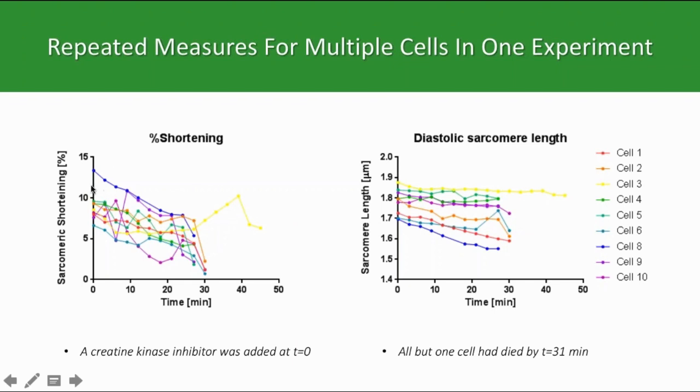You see the cells slowly deteriorate, where they contract less and less and less. Diastolic sarcomere length goes down and down, indicating you start to get calcium overload. Then about half an hour, they all die. Except one that just keeps beating and beating and beating. I find it very intriguing, because now, of course, what I want to do is find a way to pick up the single cell and see why it is different from all the other cells.